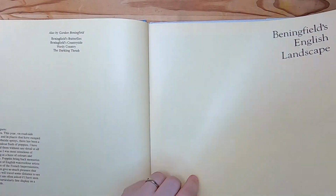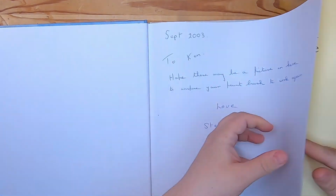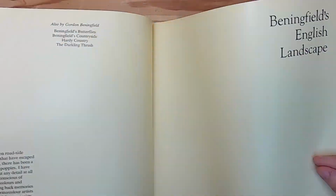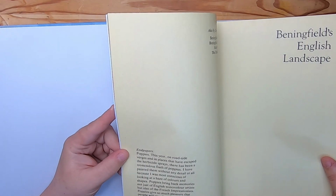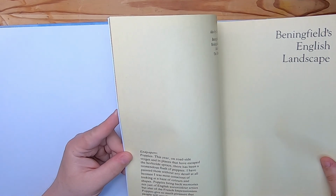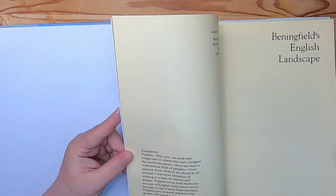So this book is really pretty. I love the end papers, which are talked about here, which is nice. They're these poppies, so beautiful. Poppies: this year on roadside verges and in places that have escaped the herbicide sprays, there has been a tremendous flush of poppies. I've painted them without any detail at all because I was most conscious of looking at a haze of colors and shapes. That's very nice.